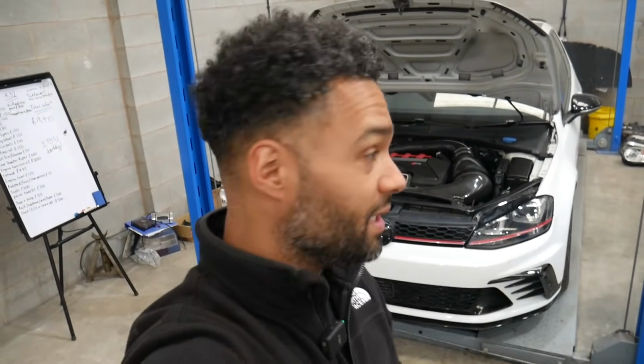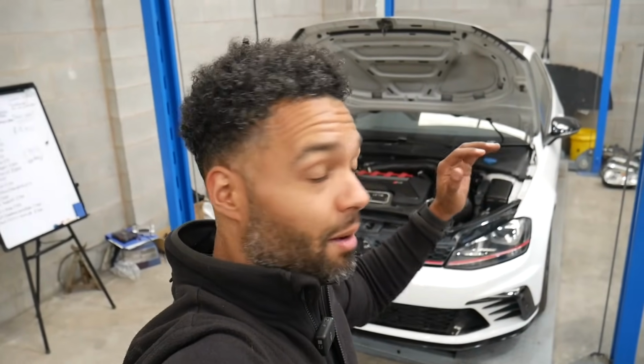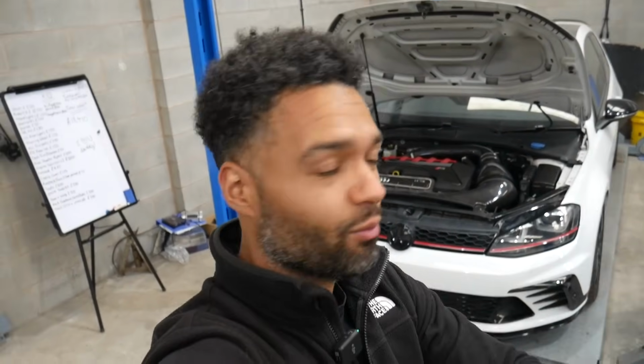I think I'm just going to go for some stock GTI seats at the moment, just to get the car out on the road, get it MOT'd. Like I said, I've got some plans for the rear. I'm going to make that look like a GTI as well, so we need to get a new exhaust made. We're going to change the side skirts as well, interior. We're going to do so much.